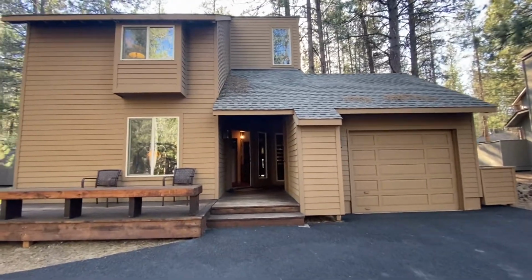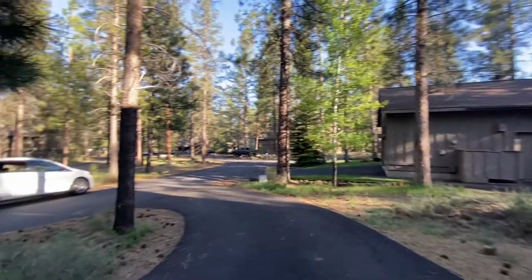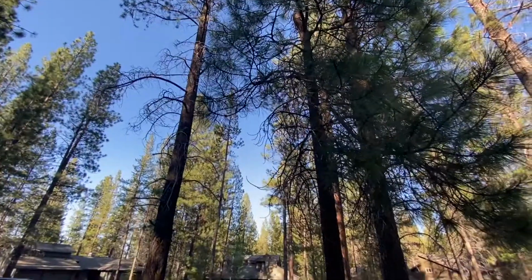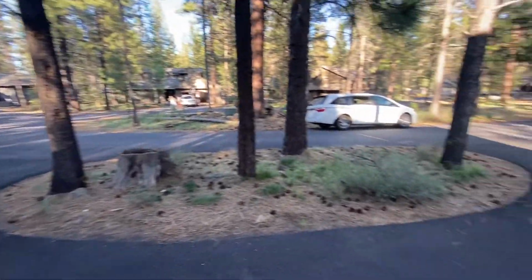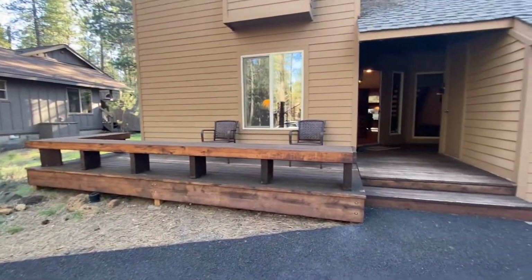I'm here at Conifer, really beautiful home on a cul-de-sac in Sunriver. Really quiet neighborhood. Beautiful tall trees. Great driveway. Right in the heart of Sunriver. You have a morning porch here, great for coffee.